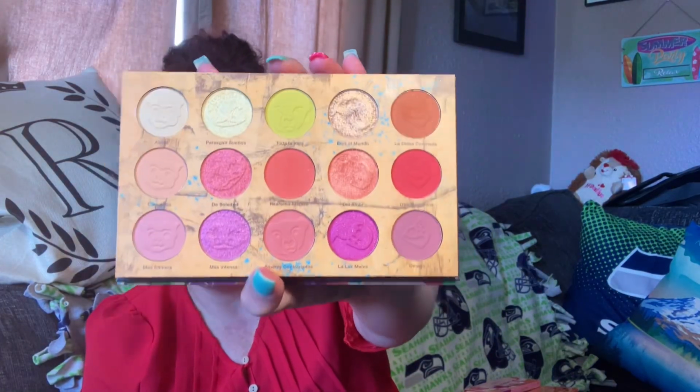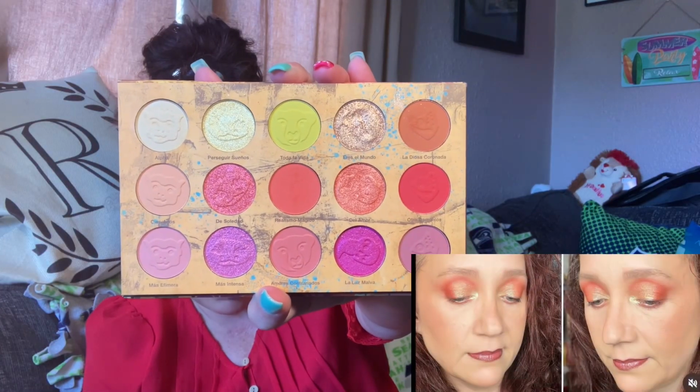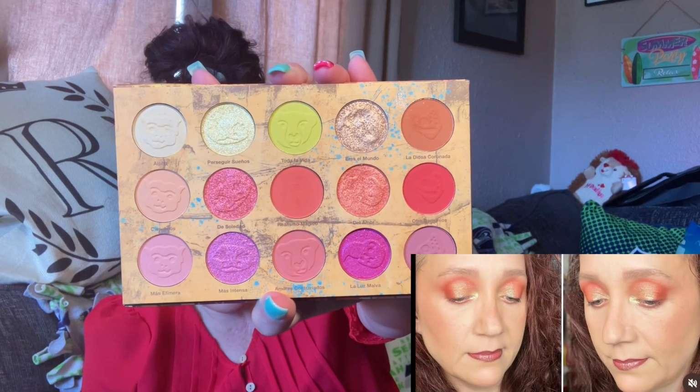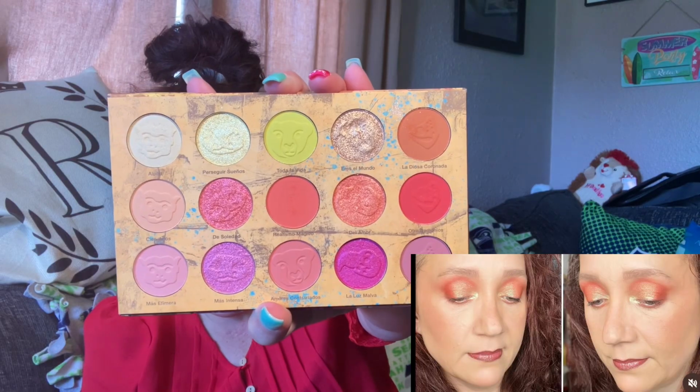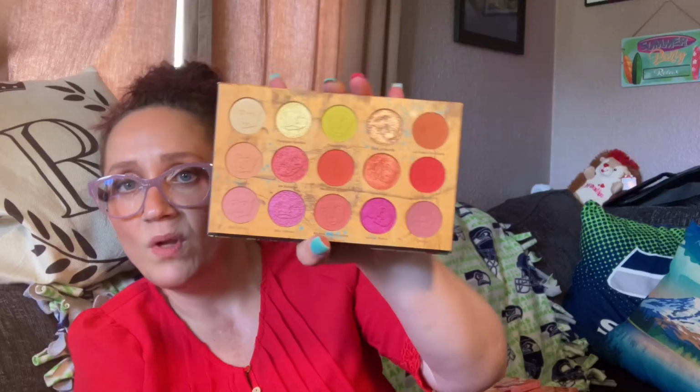So beautiful. I love this palette so much. And I think I did a really pretty look with this one as well. Man, that shimmer shade is just stunning. I can't even remember which one I used. I think I might have used this one right here for the lid shade. What do you guys think of this one, though?